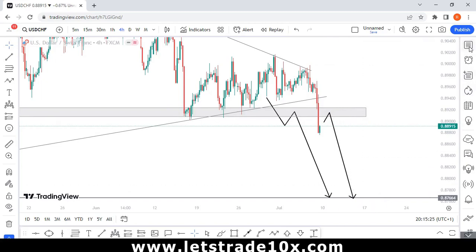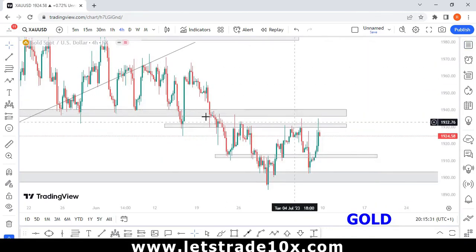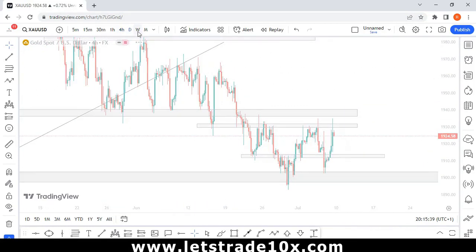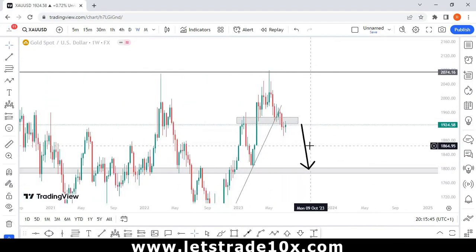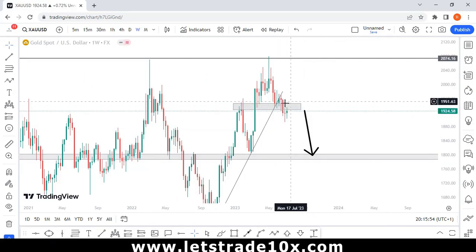So that takes us to gold. Gold has been playing around, and as you can see, price looks choppy. Let's even go to the weekly time frame and see how we closed for last week. I also told you that overall I'm expecting gold to drop all the way to the downside, but I'm also expecting gold to stall within this area. I mentioned this in our last video.